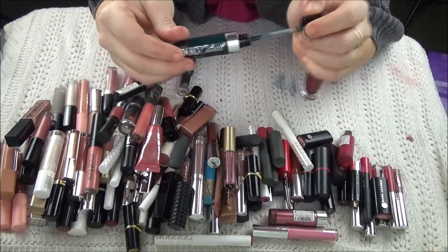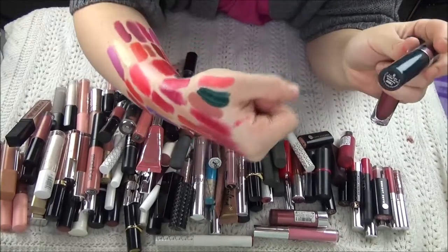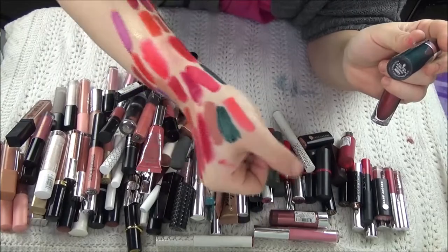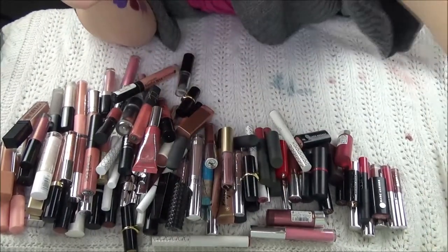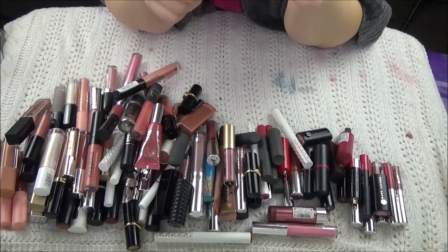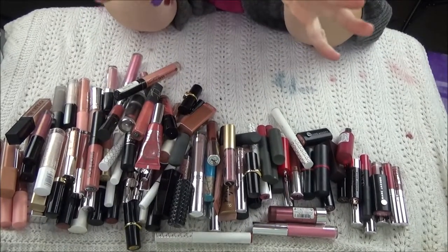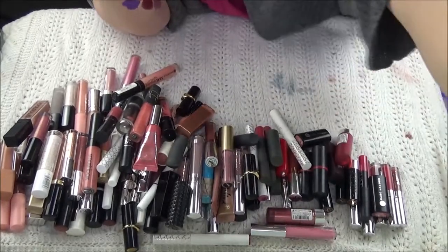It's got this super beautiful emerald green flash of gold. It's hard to do it in the camera, but it's very pretty. I'm definitely keeping them both. I am not actually the biggest fan of the Wet n Wild Megalast liquid catsuits, I don't know. I'm just not into them as much.